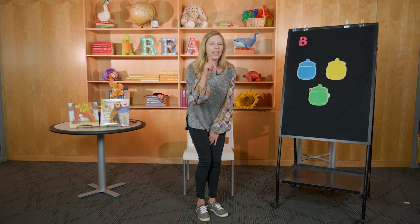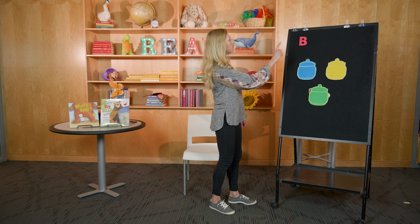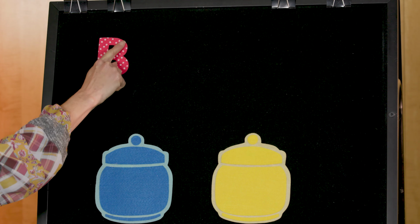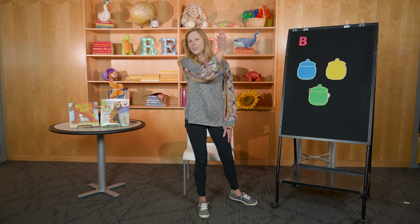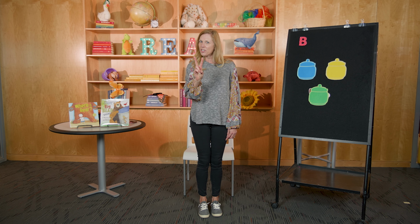So now let's get out our magic writing fingers. Is yours up nice and high like mine? Great job. And let's write the letter B. We'll make a line down and then a bump and another bump, and you just wrote the letter B. I am so proud of you. Give yourselves a pat on the back. Excellent job. Are you ready for clue number 2?